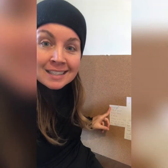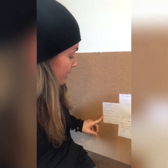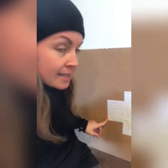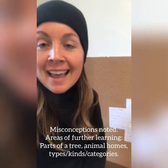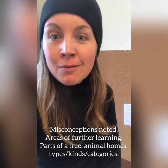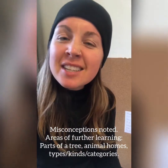Like, a tree is a flower, a tree is a kind of plant, a tree is a bunny's home, a tree is a bush. A tree has leaves on it and the leaves are the hair. So interesting. And the roots are inside the tree. So already I can see a lot of misconceptions. Even in the way we were conversing throughout the day, she used a lot of words like, well, somebody told me that. And we'll say, well, how do you know? Well, because I just know.